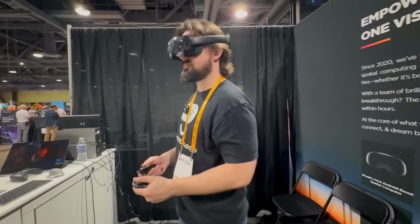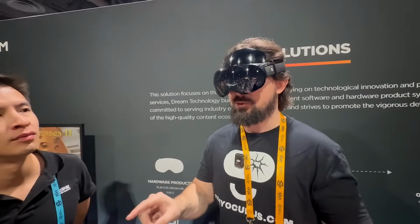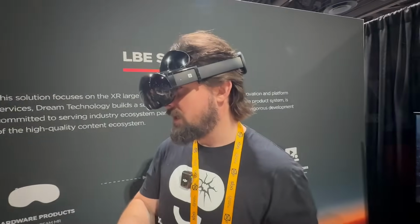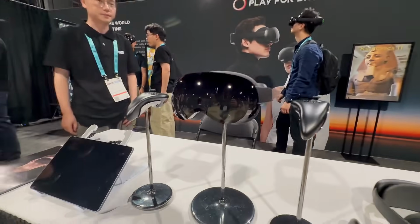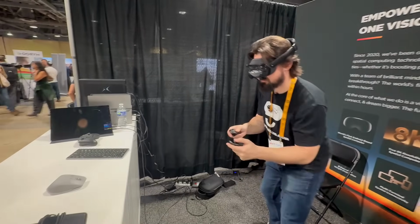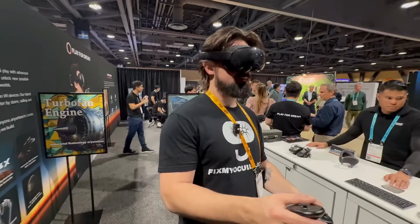And despite Play for Dream being a relatively new name in the space, the headset's performance was smooth with minimal latency, and the visuals on the 8K OLED display were the best that I saw all week. Now this is a high-end headset priced around $2,000, but based on the build quality and early demos, this could be one of the best newcomers for the mixed reality headset market in 2025.